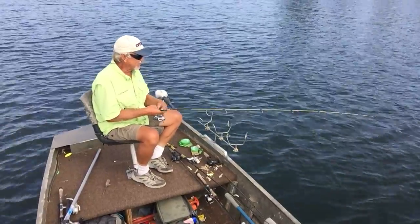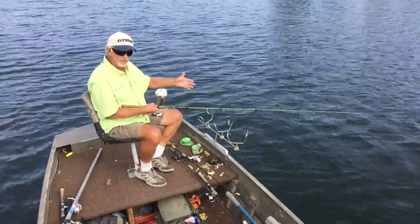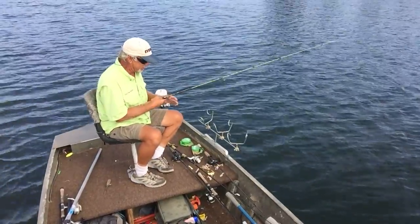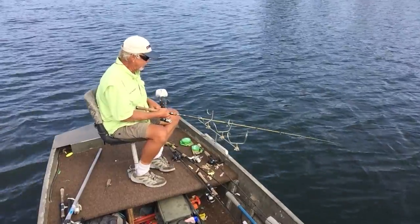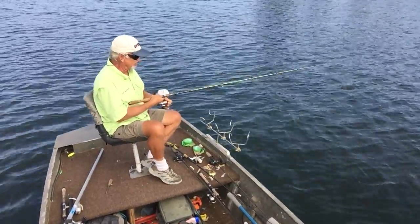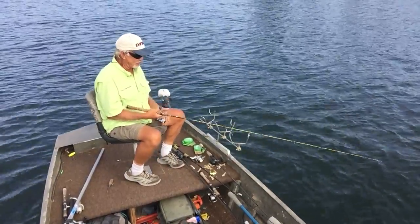Uh-oh, didn't get a bite that time. That ain't good. But when I first pulled on them, they flared up off the bottom. There's thousands of them down there. They're just hard to catch for some reason. But they there. They are there, and we're gonna try to catch them. They hitting it. They hitting it. Oh, they hitting it.